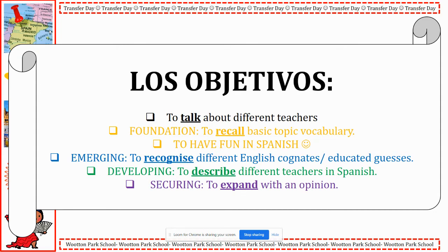We've had a look at English cognates. Now, English cognates are words that look like English, but they're in Spanish. So generoso, generous, looks a bit like it. That's an English cognate. Hopefully you've had the opportunity to describe different teachers. Now, I've asked you to pause it and stop it so that you can do different tasks. But if you feel that you've just watched through it and you want to go back to it, give it a go. Remember, practice makes perfect.